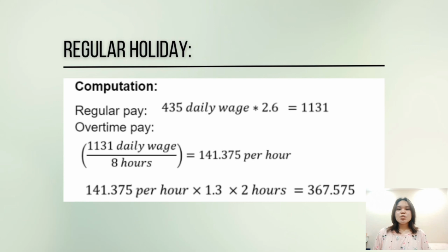Regular hourly rate plus 100% thereof; overtime hourly rate on a regular holiday plus 30% thereof. Daily salary is 435 and 10 hours of work is done. Computation: regular pay, 435 daily wage times 2 equals 870. Overtime pay: 870 daily wage divided by 8 hours equals 108.75 per hour. 108.75 per hour times 1.3 times 2 hours of overtime equals 282.75.